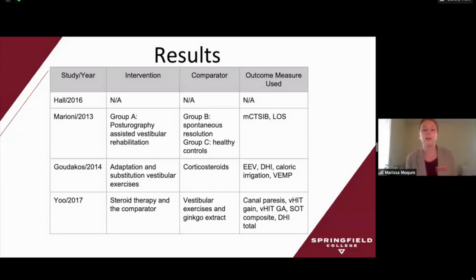In Marioni et al., there were 3 groups compared, being vestibular rehabilitation, to no treatment, to healthy controls. In Goudakos et al., they have the adaptation and substitution aspects of vestibular rehabilitation compared to corticosteroids. And in U et al., we used vestibular rehabilitation and ginkgo extract compared to those 2 things in addition to steroid therapy. All of the included articles suggest that patients with vestibular hypofunction found vestibular rehabilitation to be effective in relieving symptoms. Next slide, please.